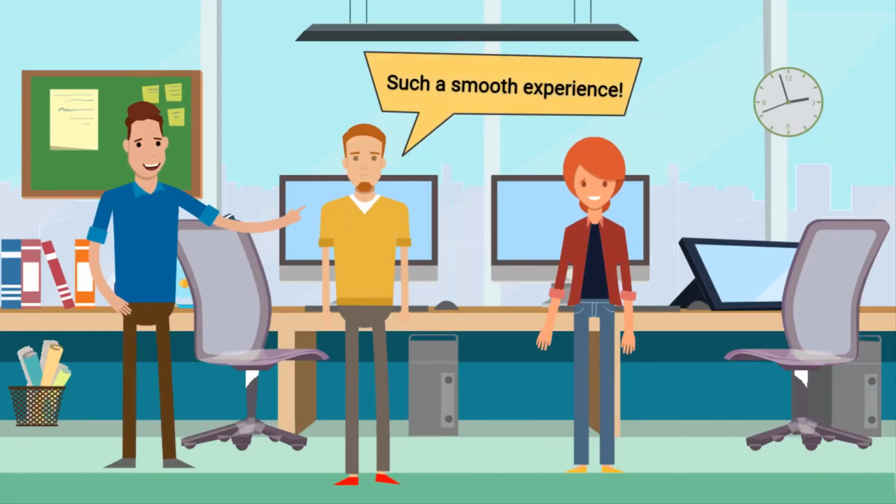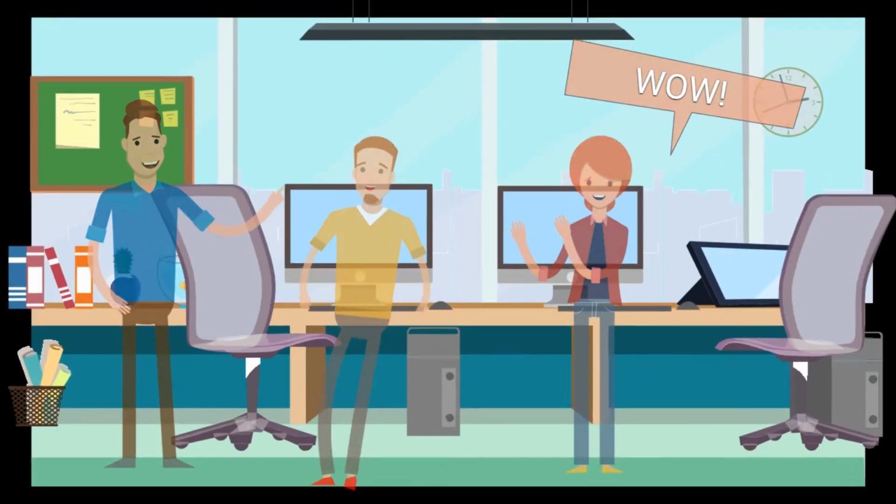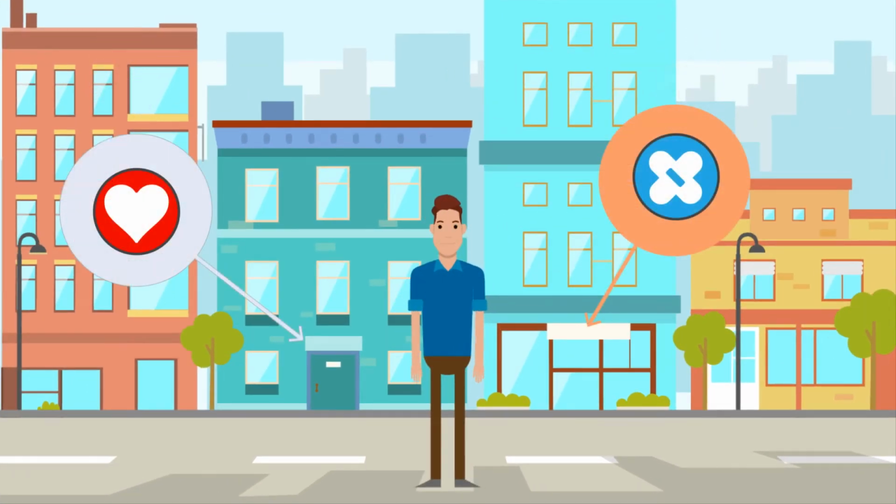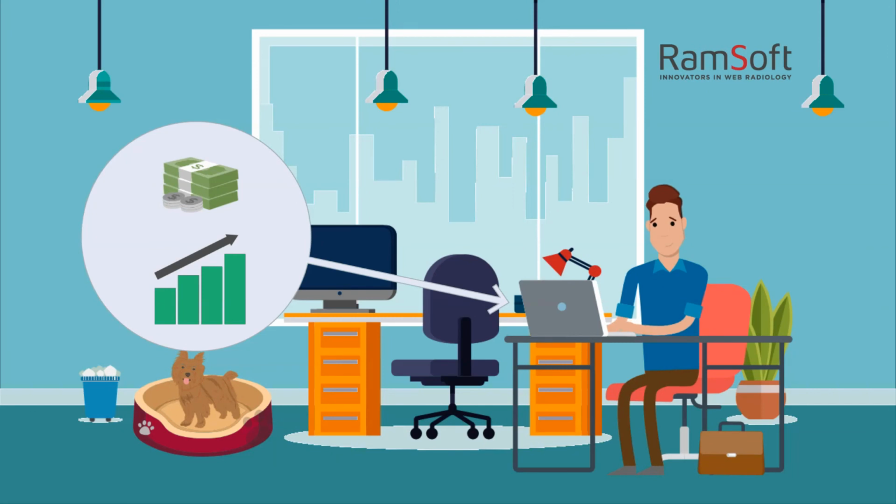With the new PACS solution that was quick to implement and easy for staff to learn, Ron confidently launched the two new imaging centers. Ron is now thrilled to see his practices doing so well.